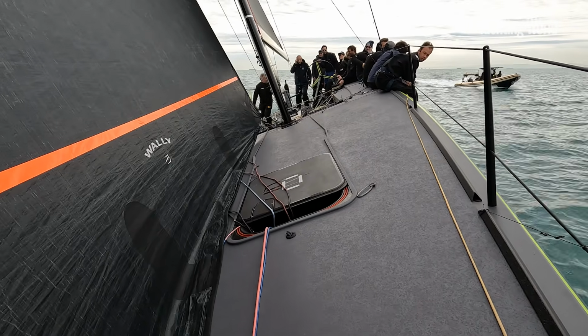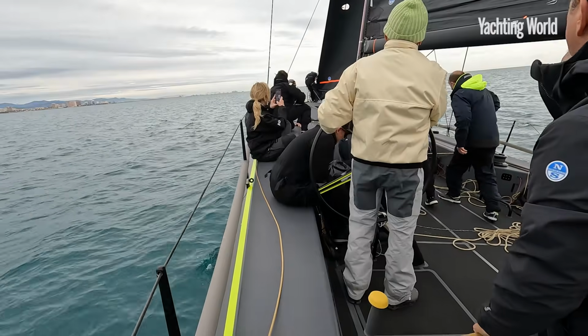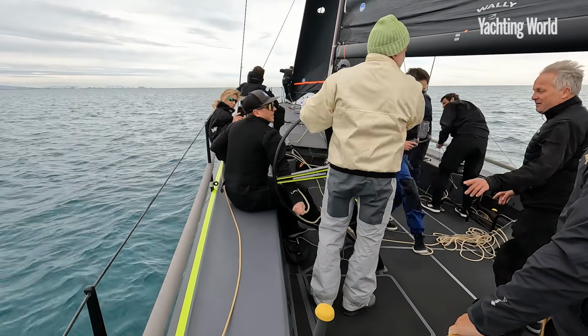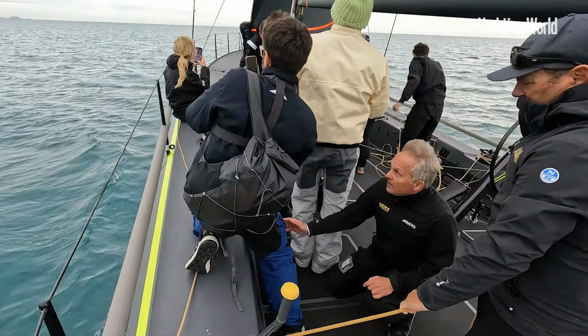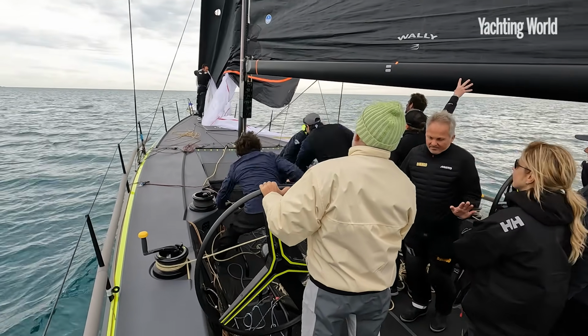Can you imagine doing the Fastnet on here? You haven't seen below decks yet. Bearing away for a kite hoist now. Actually got a nice little bit of breeze, up to 9.5 knots true. Some speed there.